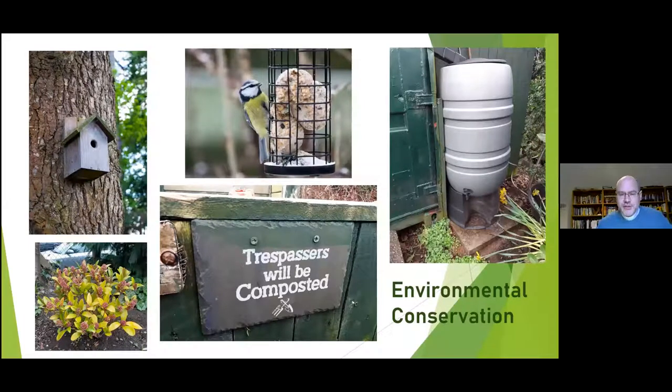In this week of Lent, we're thinking about environmental sustainability and encouraging diversity. And that was something that the RHS were really pleased to see in our grounds. So here are some examples with some bird boxes in the trees, with the fat balls and feeding for the birds. That's a challenge. You do definitely have to try and encourage donations of those because the birds get through an awful lot of those very quickly.